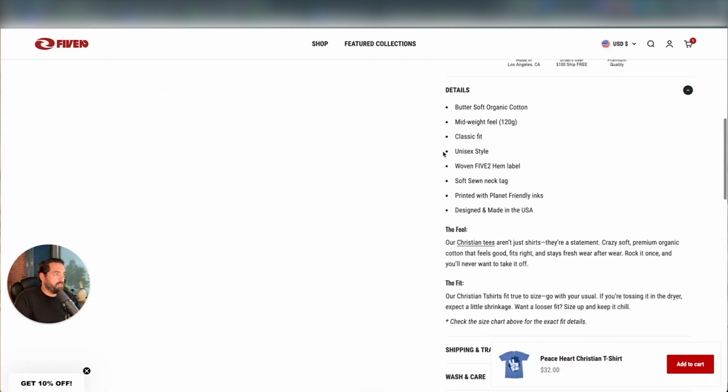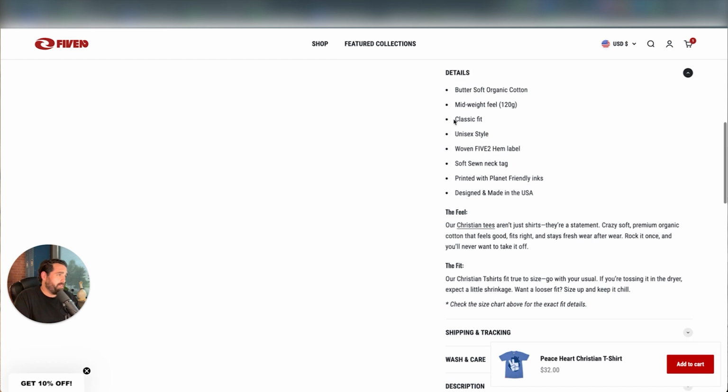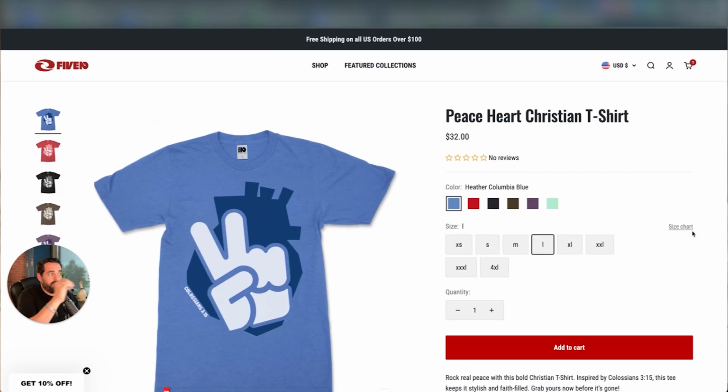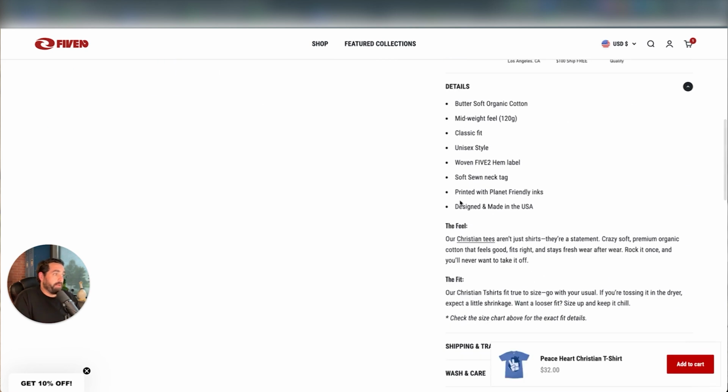I love that you have these, and to be honest, you have classic fit in here. So it's just literally a matter of having that information within the size chart info. But I love that you have this broken down. Actually, you do talk about the fit in here, which is great. Again, anything that has to do with size and fit, I would put up with the size chart information.